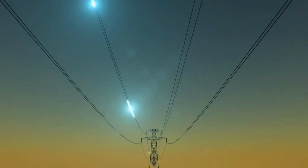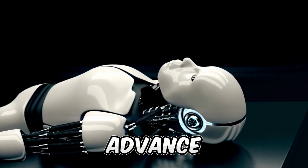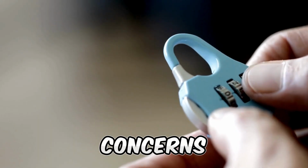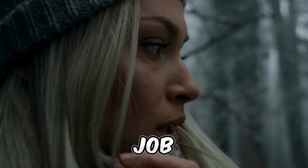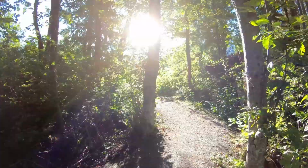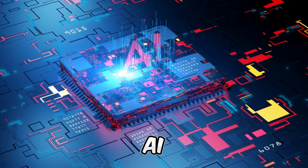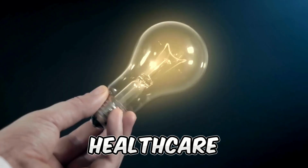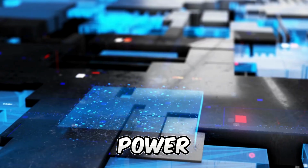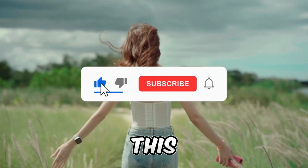But with great power comes great responsibility. As AI continues to advance, we must grapple with the ethical questions and societal implications it raises. From concerns about privacy and bias to fears of job displacement and existential risks, the path forward is fraught with challenges. Yet, amidst these challenges, we must not lose sight of the incredible opportunities that AI presents. From revolutionizing healthcare and education to driving innovation and economic growth, AI has the power to transform our lives for the better.